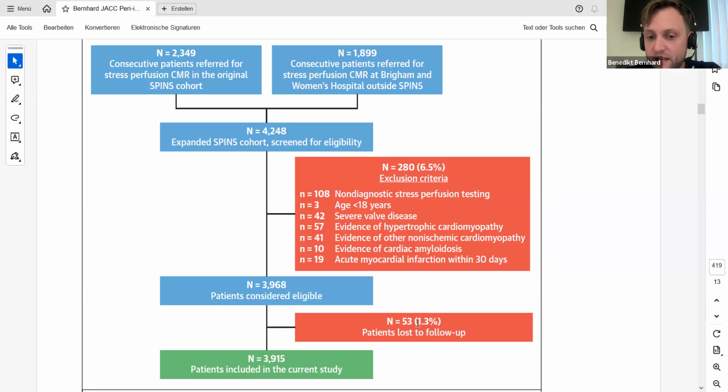We also excluded patients that were lost to follow-up, which were only 53 patients. So finally, we included 3,915 patients, and in all these patients, we assessed the extent of ischemia by the number of AHA segments, the extent of LGE by the number of AHA segments, and we determined the presence and the extent of peri-infarct ischemia as demonstrated in the examples before.